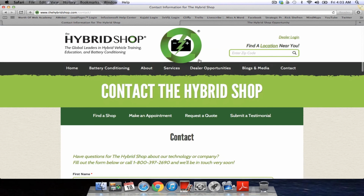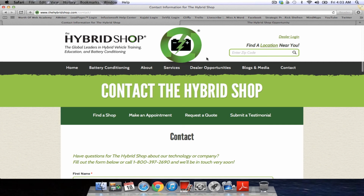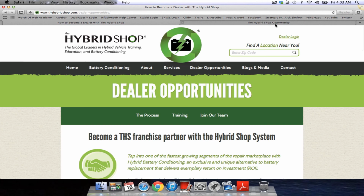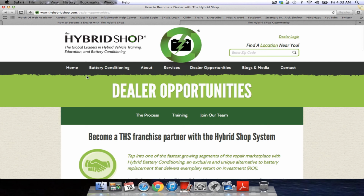Once somebody opts in here, you can configure a redirect. Where do you send them after they opt in? They're not just going to go back to this page. Why would you do that? No. I send them right to this dealer opportunity. They're going to receive this as an immediate digital download in their email, but where do we want the browser to go after they opt in? I want them to go here, but not the home page and not any of these other menu items. I want them to go right to dealer opportunities because this is what we're talking about.